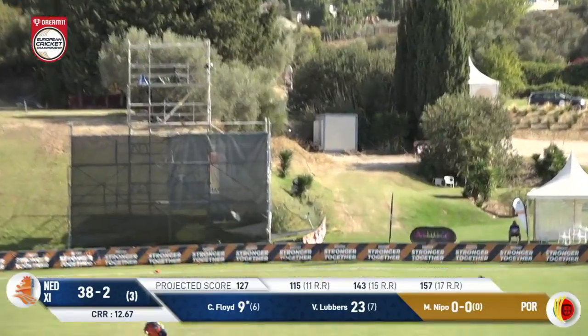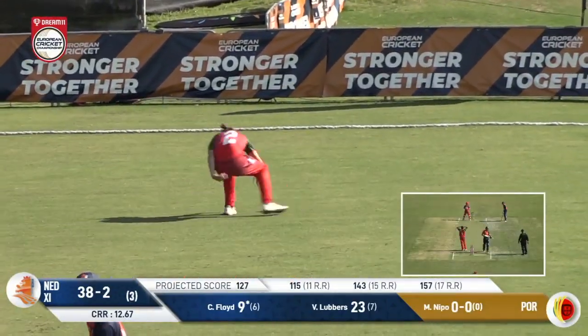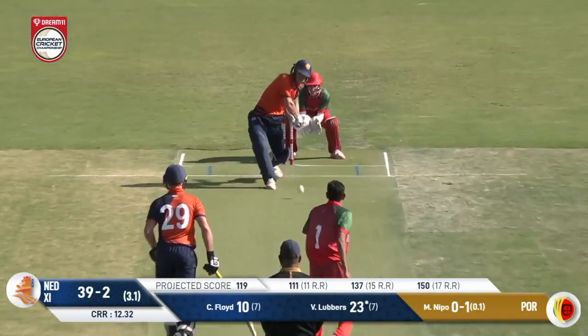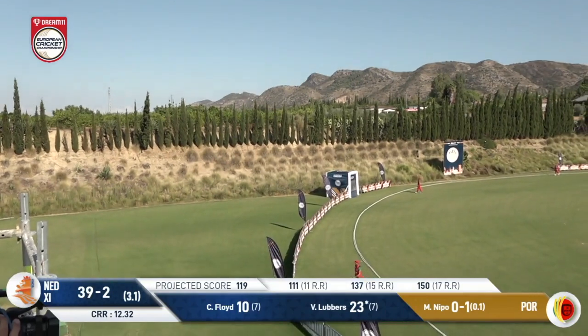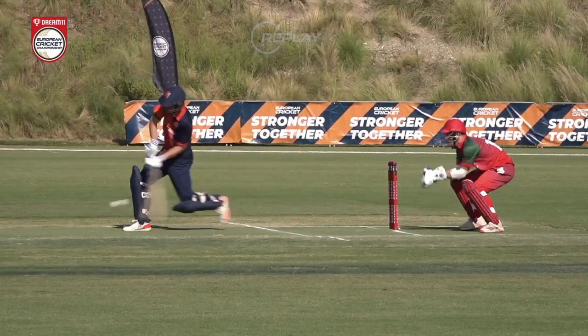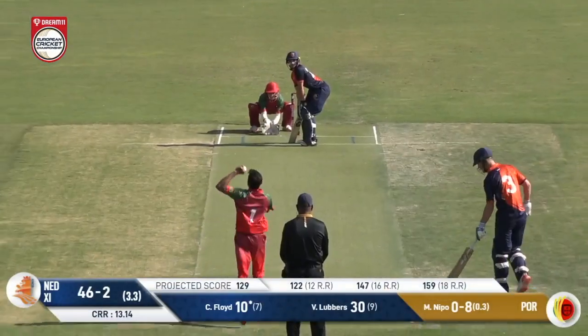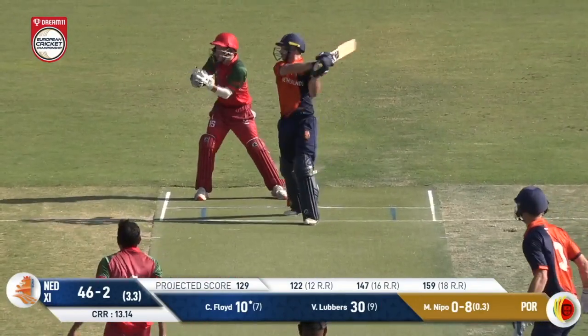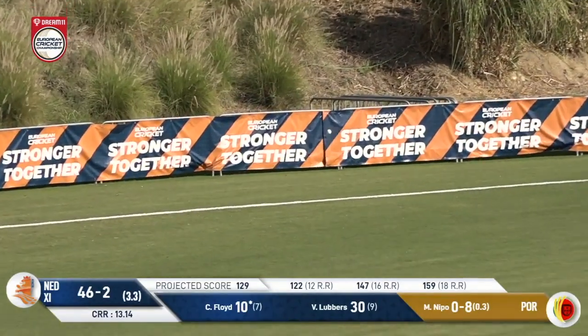Short, hit straight up. Oh, and fine leg coming round, can't quite get there. Down the ground, and that is absolutely belted. Well, he just loves that region, Lubbers, over long on. If you give him anything straight in his arc, it's out the park. Shakalagia. Cuts away, and Floyd will get four through backward point. Too short and too wide.